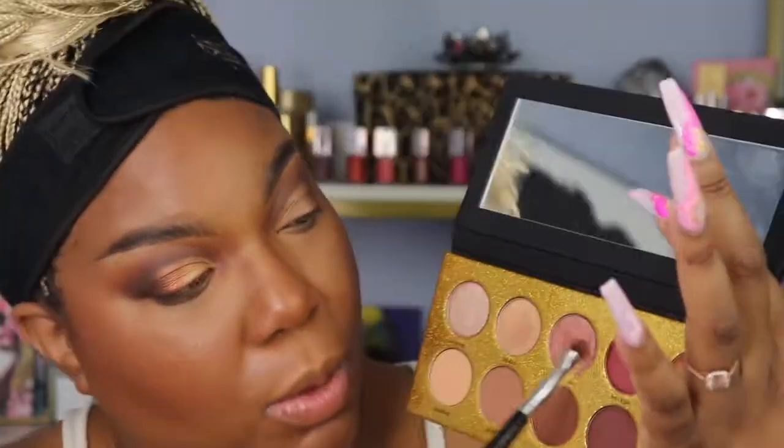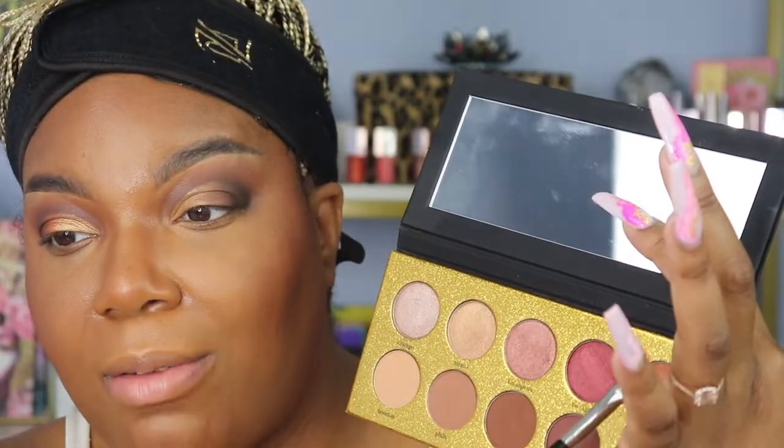Pick up the flat shader, and I'm going to put New Orleans in the middle of my eye, and then I'm going to finish it off with Miami in the front. And then flip the brush, pick up Miami, and put it down in the front. And then just blend the two of those together so that it's nice and smooth, so there's no line of demarcation.